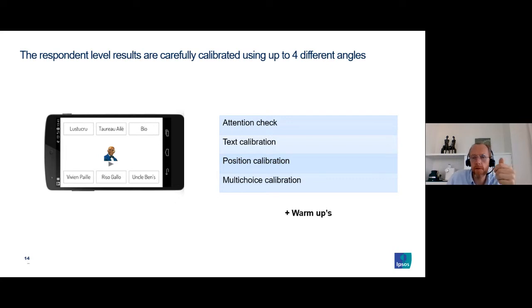Some people read faster than others. We have the position calibration, as you can see in this layout. Every time you move to the next asset, you click on this arrow, but that means that you're closer to, in this case, Risogallo, and you're furthest away from Bio and Lustukru. So we calibrate also for that, which again is individual for every respondent. The time it takes to get to each of the 6 positions is different. And then also multi-choice calibration. So when we click 3 brands, so we associate 3 brands, then we can measure the time for all of them.